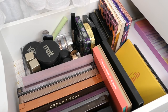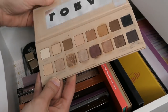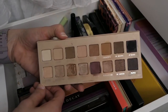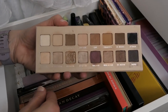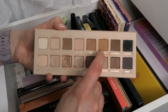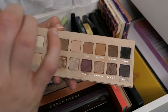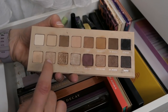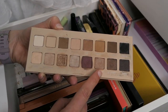Okay, eyes. We pulled my baby right here, the Lorac Pro 3. Every time I pull it, I'm like, why don't I pull this every single week? But you know, you look at it and you're like, oh yeah, that's exciting. But it is such good quality. I really use terracotta every single time I pull this. I really like doing terracotta above my crease and into my crease, and then mixing clay and cool taupe to put into my actual crease. It's just absolutely stunning. I really, really love it. Almond Pearl is one of my favorites, and so is Rose Bronze.